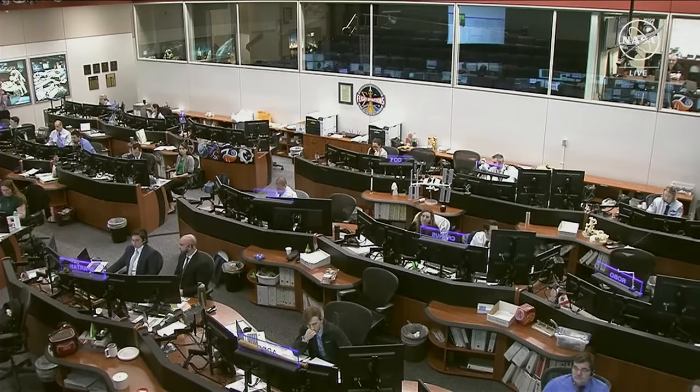And again, these views inside Endeavour. On the left is the commander, Matthew Dominick, his very first space flight, and to his right is veteran NASA astronaut Mike Barratt.